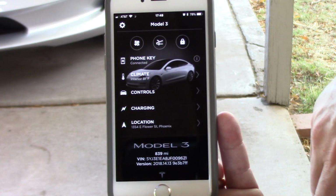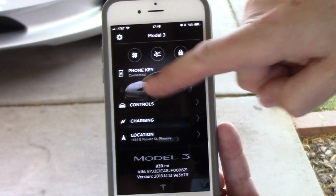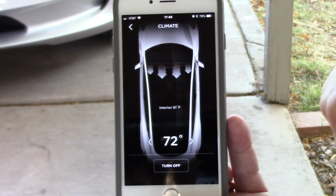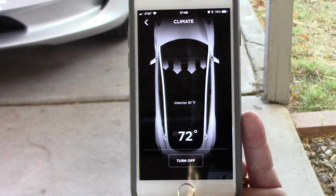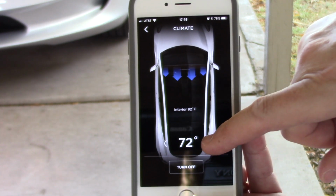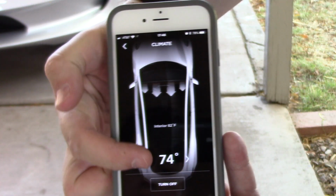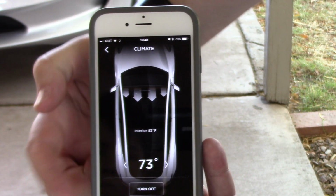Along with locking and unlocking the car, with your phone app you can also set the climate control and turn it on remotely. That will start the air conditioning or the heating, whatever is necessary to get it to your selected temperature. You can also adjust the temperature up or down using the app.